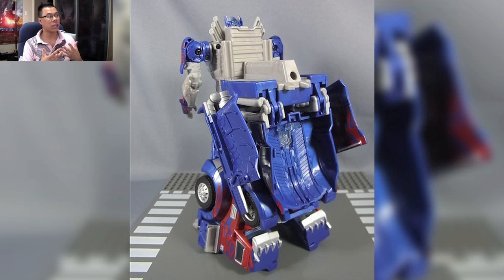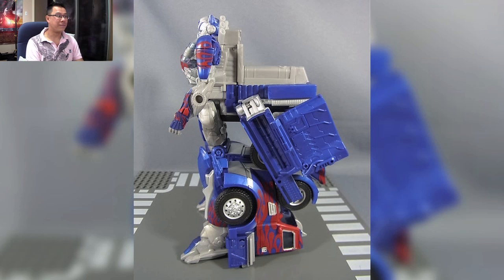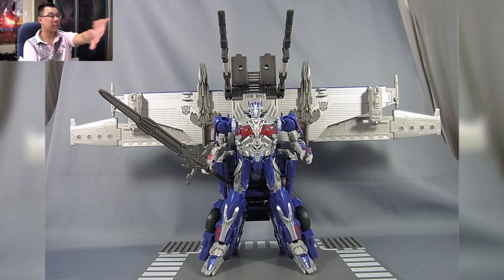He's just a slightly smaller version of the leader class Optimus Prime, but he's got to use that back kibble to form that crazy looking Western Star Truck, and also attach himself to the trailer, which makes up for like a battle headquarters for the one-step changing Autobots. All right, so check that out. Here he is with the wings all stuck out, and he's got the swords attached to his wings.